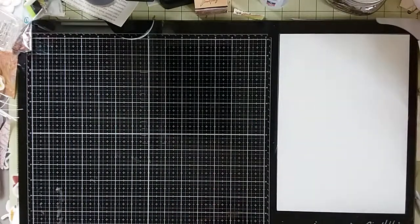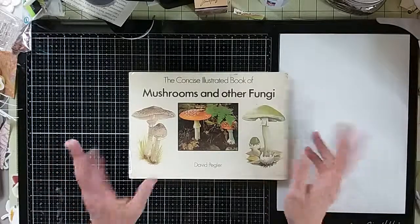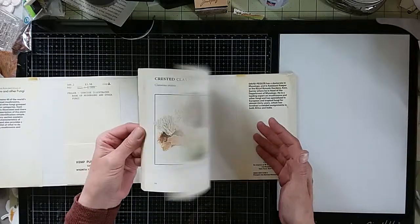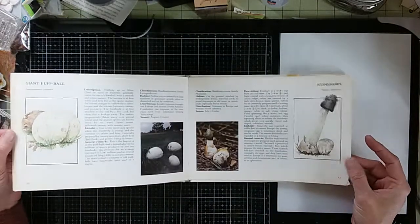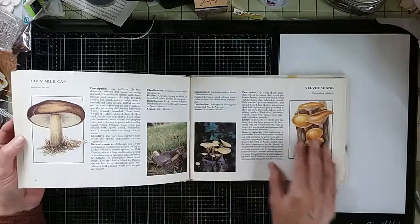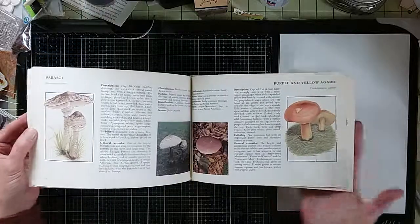Okay, next up is another mushroom book that I got that I really like, actually. This is the Concise Illustrated Book of Mushrooms and Other Fungi. And this is an old library book. This one does have some pictures in it, yes, but it also has these fantastic illustrations. So I do like this one quite a bit. These are going to be some things that I can maybe cut out and use as fussy cut items, or take these squares and use them to begin journaling cards or pockets or something like that.